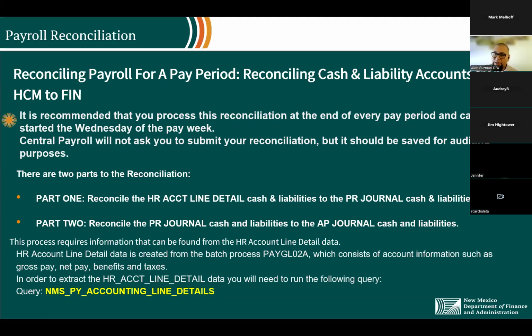This form of reconciliation, there are many types of reconciliations that you can run. But again, this one is specifically for cash and liability accounts and from HCM to Fin. There are two parts to this reconciliation. So you would reconcile the HR account line detail, cash and liabilities, to the PR journal cash and liabilities. And the second part would be reconciling the PR journal cash and liabilities to the AP journal cash and liabilities.